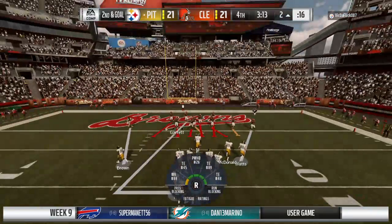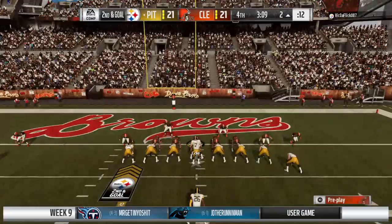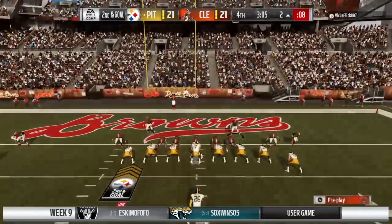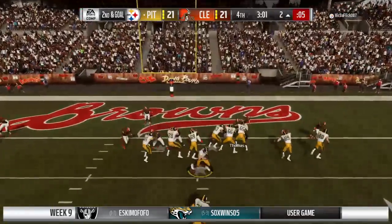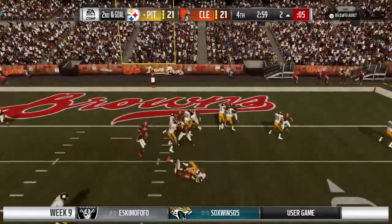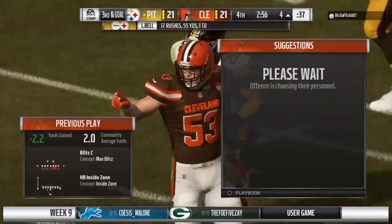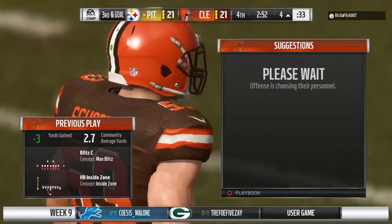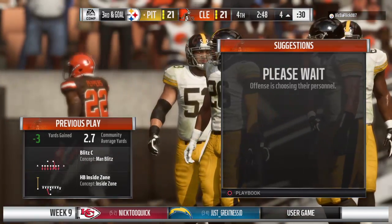Second and goal, the lone man in the backfield, Le'Veon Bell. They'll try and run it in with Bell, and he is met quickly in the backfield. Down he goes, folded like a lawn chair. They'll wind up losing 3 yards here, and that's going to bring up an interesting third and goal.